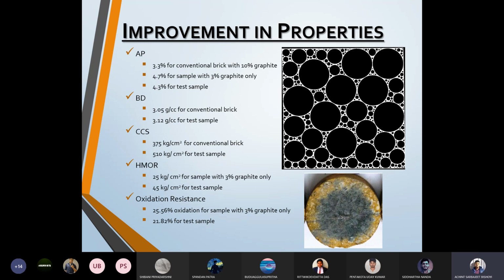Graphite, 3% carbon from graphite, AP was 4.7 weight percent. But when 0.9 weight percent nanocarbon was introduced, the value of AP decreased to 4.3%. So definitely the packing was much better. Now, the AP value for the conventional brick is much lower, 3.3%, because conventionally when graphite is used for manufacturing of magnesia carbon refractories, 10% graphite is used. Which is much higher than what the test sample contained.